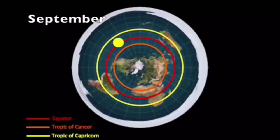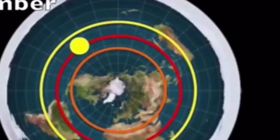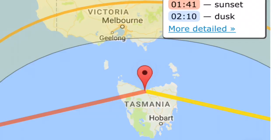Now, some folks may claim, well, the Tropic of Capricorn runs through Australia, so possibly people in Australia are seeing the sunset to the southwest as some sort of weird perspective issue. Now your problem becomes folks in Tasmania are also seeing the sunset to the southwest, and they live south of the Tropic of Capricorn.